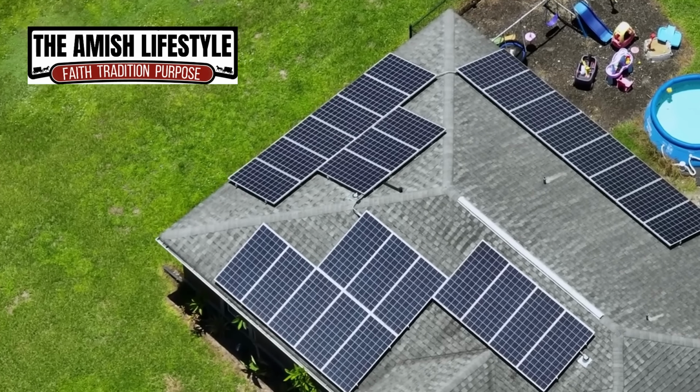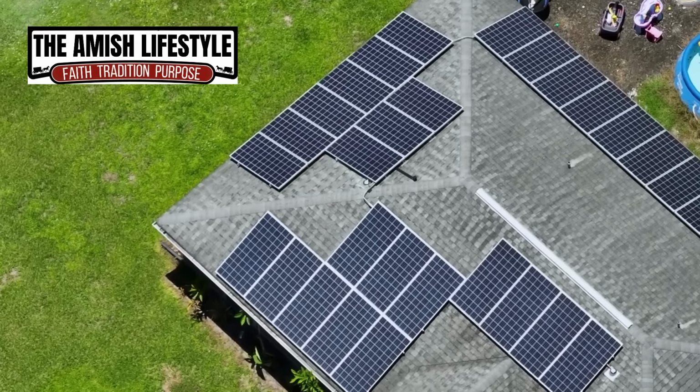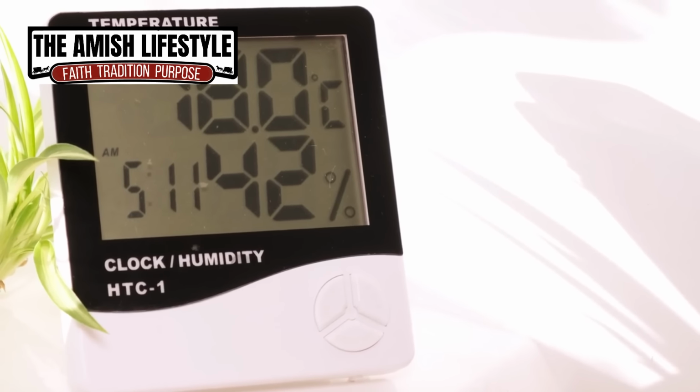So if you're stuck without AC this summer, or just looking to cut down on your energy bill, think about what your home is made of. And maybe, just maybe, there's a reason older homes always felt cooler back in the day. Because they were built to handle the heat, the natural way.